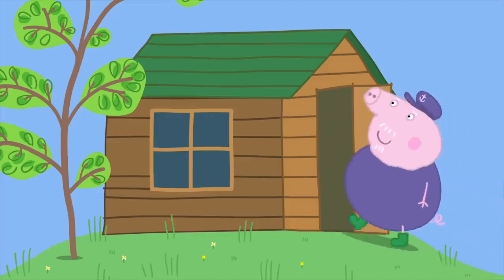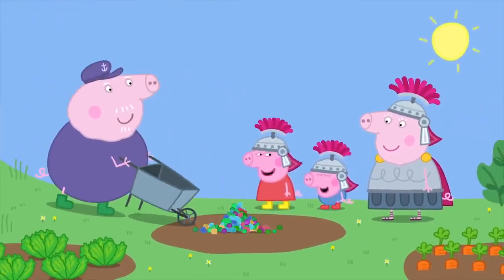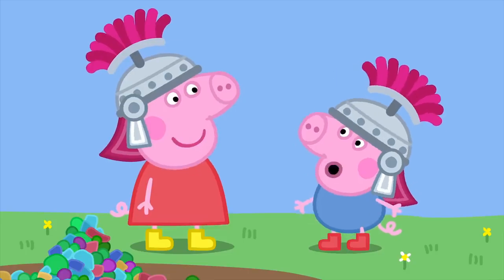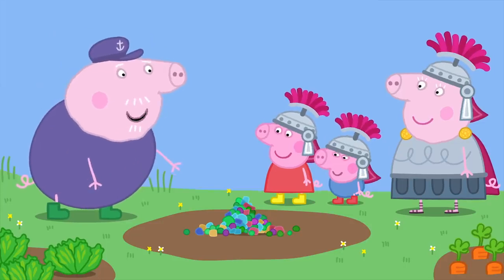This is Grandpa Pig's shed. Here we are. Lots of coloured pebbles. George, what shall we make a picture of? Dinosaur. Good idea, George. You find the green pebbles for the dinosaur.